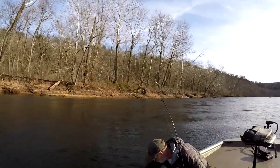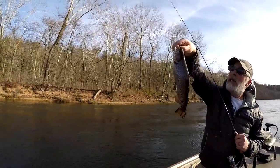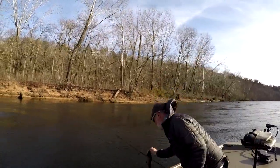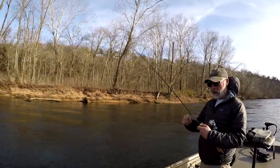He swallowed it pretty good. Pretty guy. Nice colored up stripe. Let's see if I can wiggle him off there. There he goes.